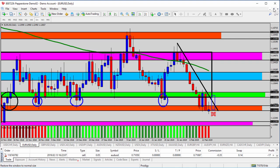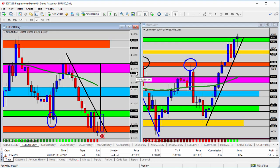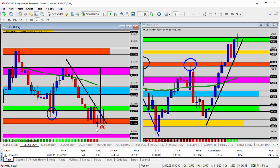Just a quick side by side here of the euro dollar on the left and the US dollar index on the right, just so you can see the similarities in price action between the two. You can see the euro dollar falling down here at the bottom of the past 3 days, the fall, the rise, the fall. Over here on the right, it's just the opposite, the rise, the fall, the rise, and now just challenging the 97 level on the dollar index. So if we can break 97 on the US dollar, we have a greater expectation then that the euro dollar will continue to break through 112.60 and go lower.